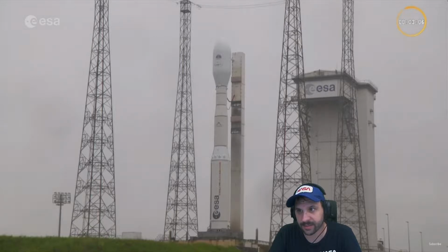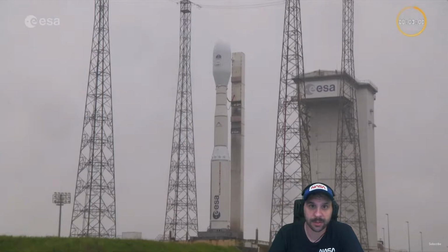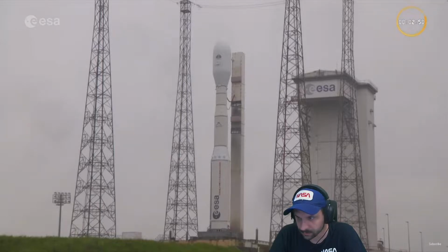So once again, this is the Vega-C with the Lotus 2 mission. This is the first flight for this style of booster. Vega-C has never flown before. This is a much bigger version. We will have the so-called handover. So we will switch from the remote control bench management to the onboard computer management. From that moment on, the rocket will do all by itself.